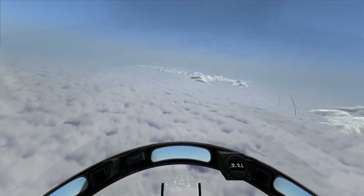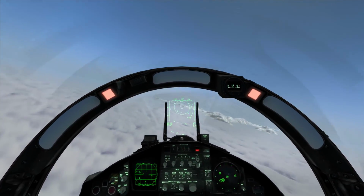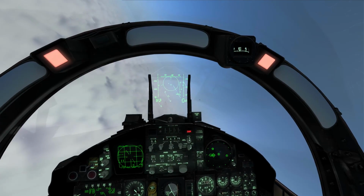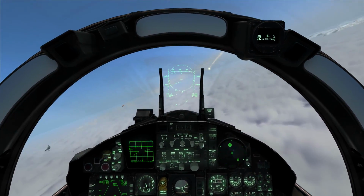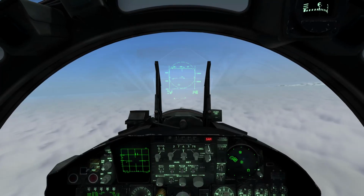The key here, when you're in this kind of situation, is not to pull too hard. I'm shaking all over the place, but I know this guy's not going to get his nose on me very fast, so I'm able to take my time here with this shot. And boom, there it goes. Job done. Okay, so both the Flanker escorts are down, but now we need to chase that Flanker.